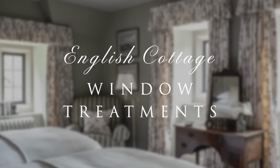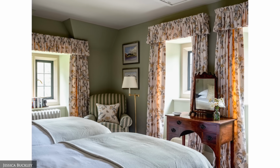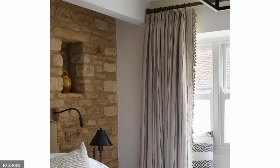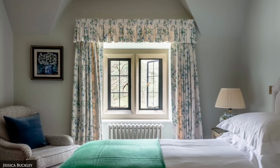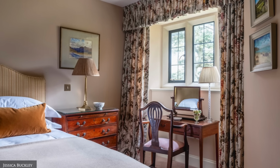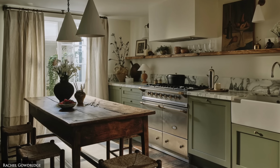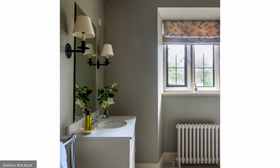Window treatments. Window treatments should be soft and relaxed, never too heavy or overly formal. Use flowing linen or cotton curtains with soft florals, ticking stripes, faded chintz or checks. Roman blinds in simple prints or plain fabrics often suit smaller windows or kitchen nooks.